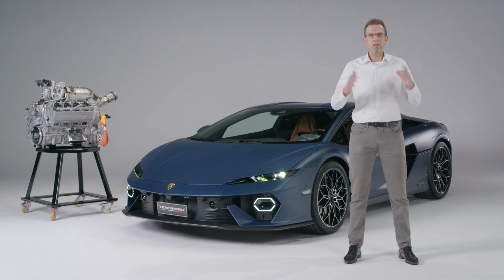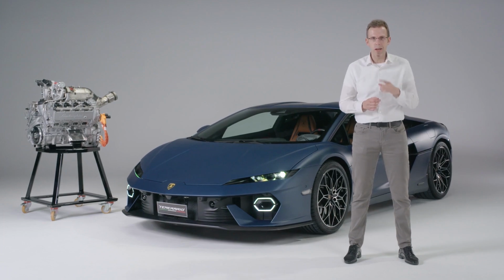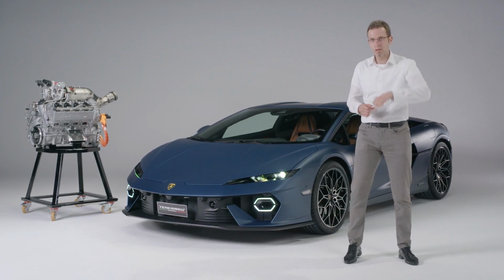On top of all these incredible numbers and technical solutions, one thing is always very important at Lamborghini. We are one team, and I'm super proud that our team made this engine possible in Sant'Agata. The engine is exclusively developed and produced by our team in Sant'Agata. There's even one detail that I want to show you. Let's take a look.